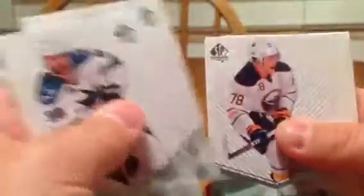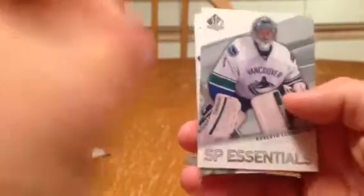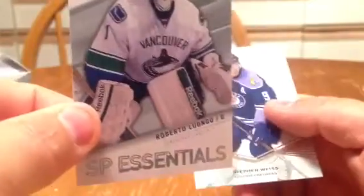So that means there's also a rookie card of him in here too, like an autograph or not an autograph one. It's Corey Trapp. Base and base. SP Essentials. Blue.